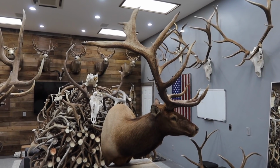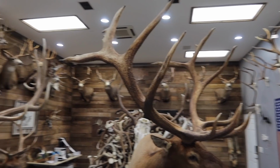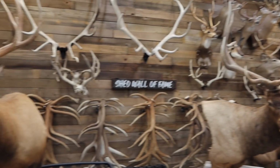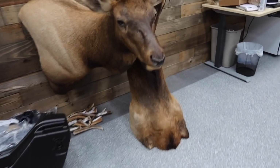So if you guys get a chance, come to Expo. You guys will see all these in person, including some from BMAC, some from Casey's daughter. And matter of fact, I got one of Casey's bulls that is going to be at the Expo. It's this one right here.